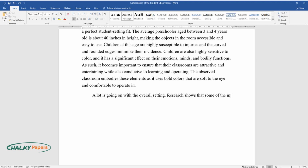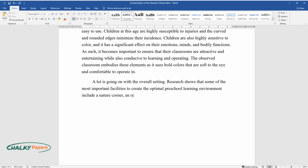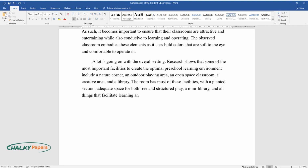Research shows that some of the most important facilities to create the optimal preschool learning environment include a nature corner, an outdoor playing area, an open space classroom, a creative area, and a library. The room has most of these facilities, with a planted section, adequate space for both free and structured play, a mini library, and all things that facilitate learning and extracurricular activities.